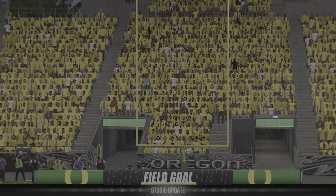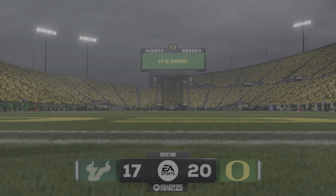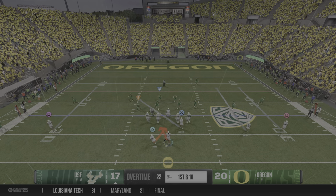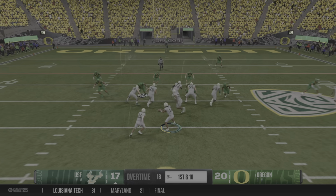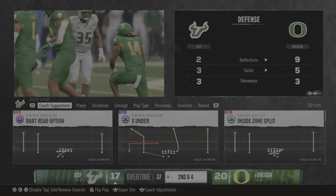It's good, and that was dead solid perfect. And with that, they've taken the lead. Down by three, it's their turn here in overtime. A touchdown will win it. Here's first down. Gonna run it. It's Lamb. Tackle is made after a pickup of six down to the 19-yard line.